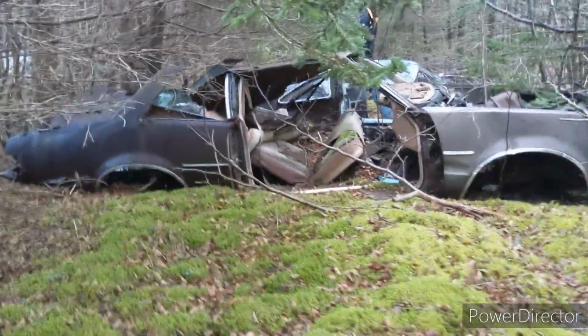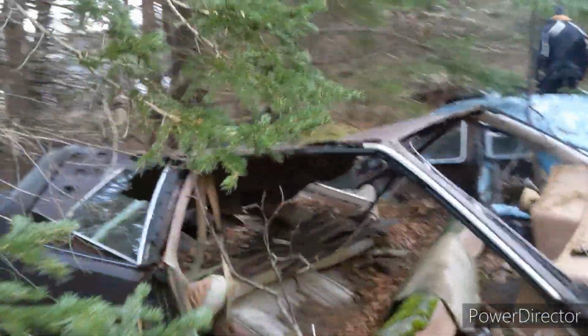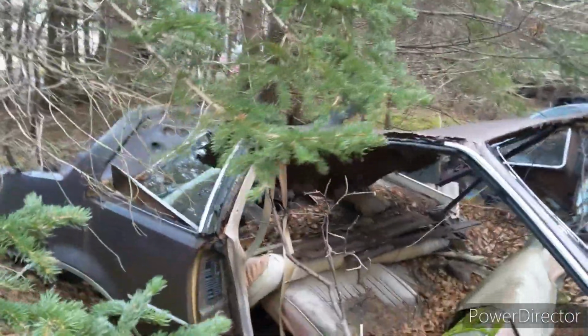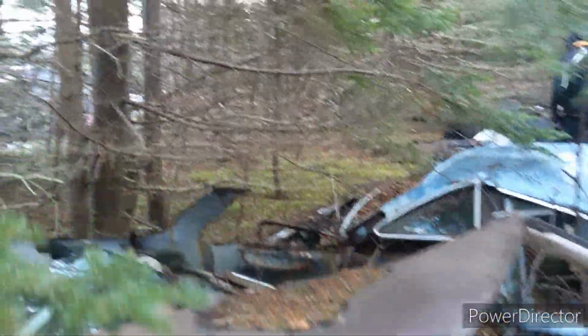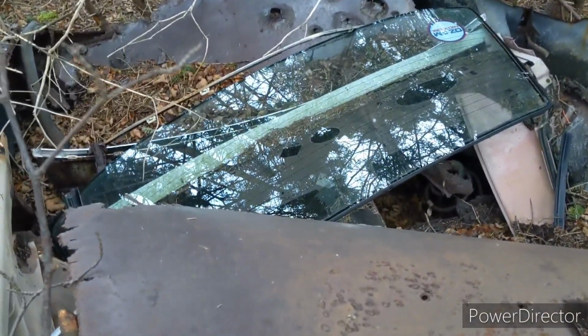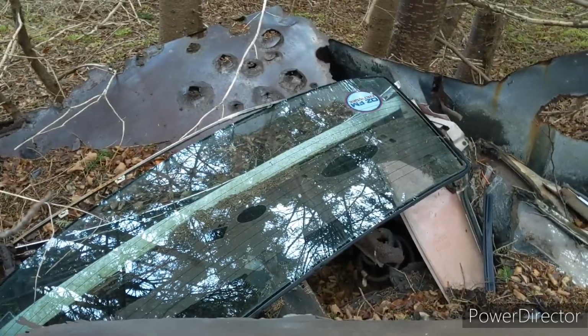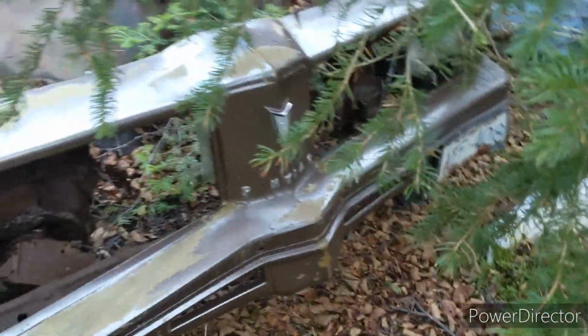Okay, back over to the Le Mans. I actually did like the look of these cars back in the day. Surprisingly, the back window is not smashed, and there's nothing left of the car. Old Oz FM sticker in the back window. It's pretty cool. Haven't seen one of those stickers in quite a few years. And there's the front of her. Definitely was a nice looking car.